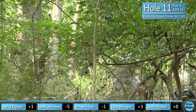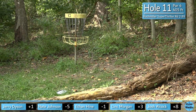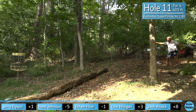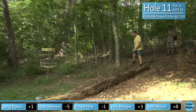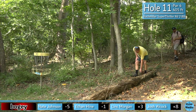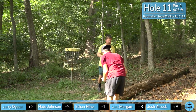Josh, he's over here in the thick stuff, deep and right of the basket, so a little scuba action. Yeah. Channel his inner Brodie Smith. He'll be able to get up and down from there. Linc just a little high on that putt there. Jerry can wrap up that. Yep, takes a little bogey. Not too much damage for going out early.